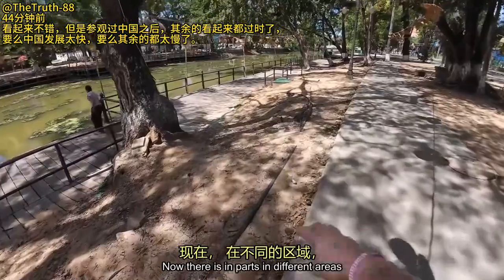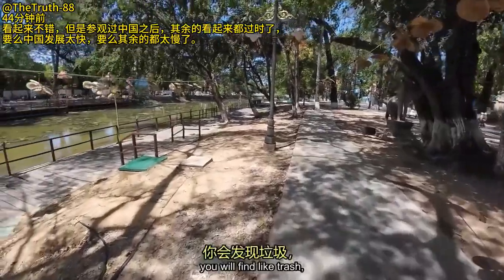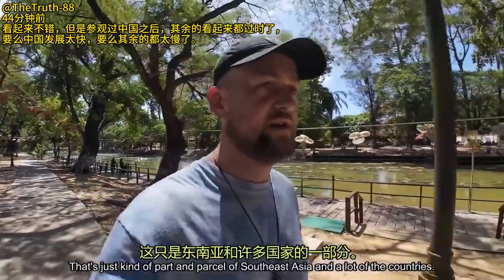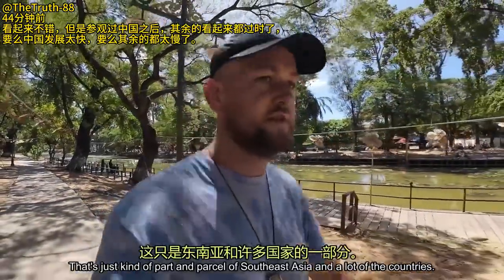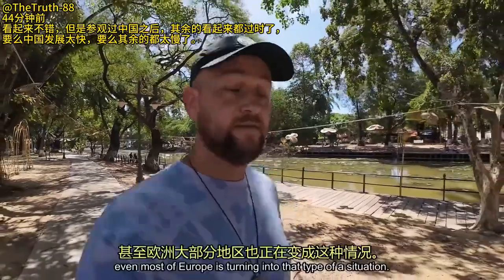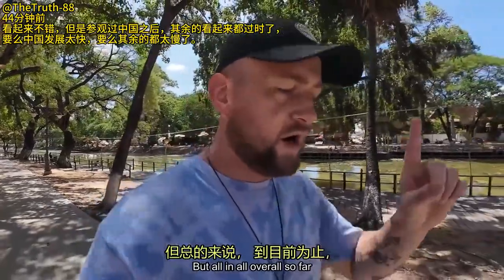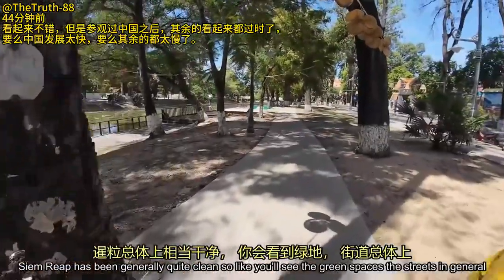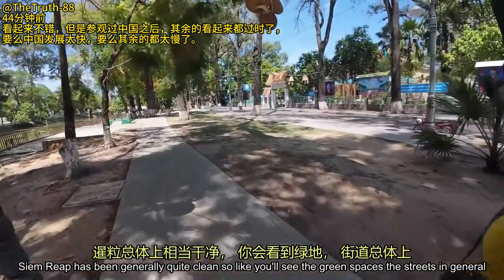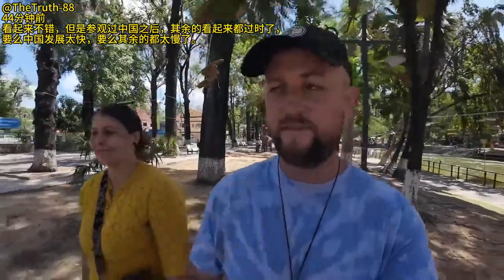Now there is, in parts, in different areas, depending on where you are, you will find trash, you will find garbage and stuff like that. That's just part and parcel of Southeast Asia in a lot of the countries. Unfortunately, part of Asia in general, part of a lot of the world actually nowadays, even most of Europe is turning into that type of situation. But all in all, overall, so far, Siem Reap has been generally quite clean. You'll see the green spaces, the streets in general, they're very, very well kept, and the community around here definitely puts in an effort.